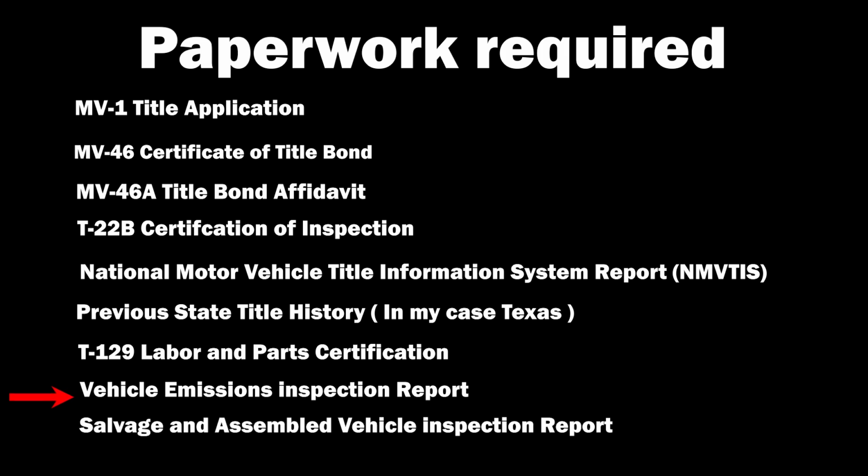And last but not least, a salvage assembled vehicle inspection report. This is where I had to pay $100 and have the vehicle inspected to make sure that it met the safety requirements and the ability to be imported into the state of Georgia. So that pretty much sums up the paperwork. It's just a lot of detail. But once you have all these, the registration process is pretty smooth.